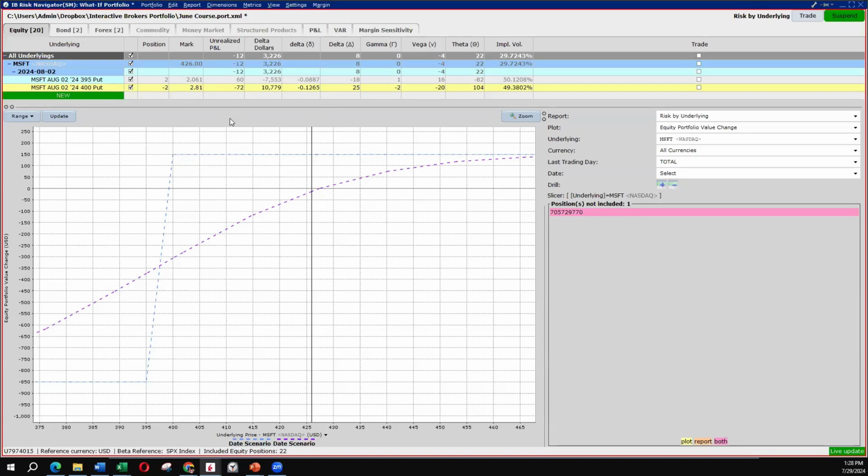But basically, I've got two contracts here, and we're going to receive about $150 in premium. The maximum risk is going to be $850. And this trade's going to do quite well if Microsoft stays flat through earnings or rallies. And we can even handle a little bit of a drop, provided it doesn't drop too much.